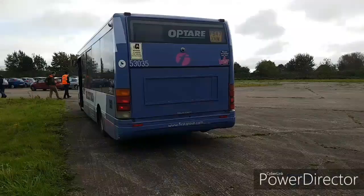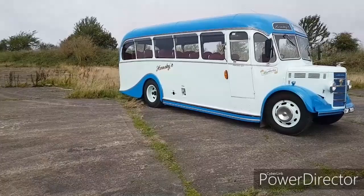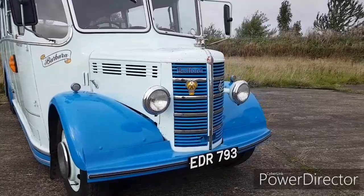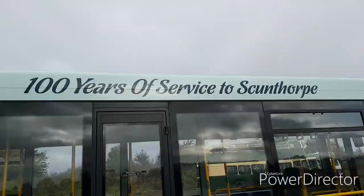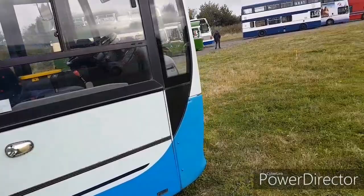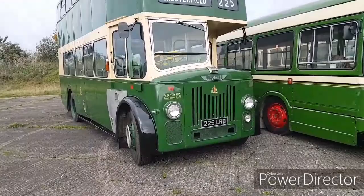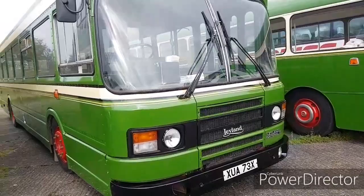Right, so we've just got back to the rally site. We're actually at the other part of the rally site with our other vehicles parked up. So we have the Bedford here, which is a Hornsby vehicle, which is really, really nice, EDR 793. Here we have the Enviro 200, 100 years of service to Scunthorpe. Really, really nice. Then here we've got a Leyland half cab, 225 LRB. There's the National 2 from earlier.